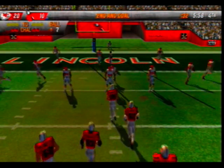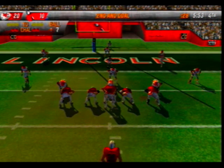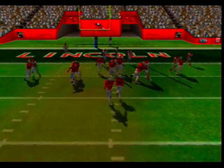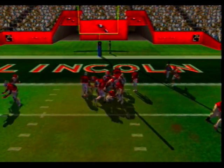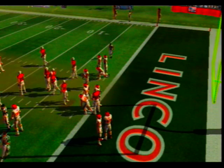It's second and goal at the 7-yard line. Kansas City comes out with seven in the secondary. Looking for room. They'll touch him down at the 2-yard line, and they're near the goal line after that run.